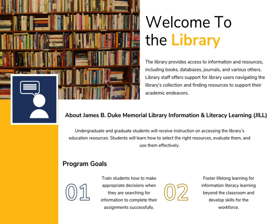Overall, there are two program goals. We want to train students how to make appropriate decisions when they are searching for information to complete their assignments successfully, and also foster lifelong learning for information literacy learning that goes beyond the classroom and helps students develop skills for the workforce.